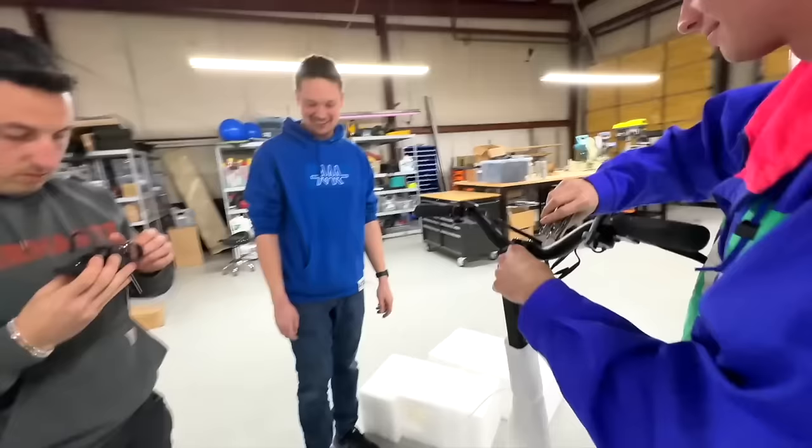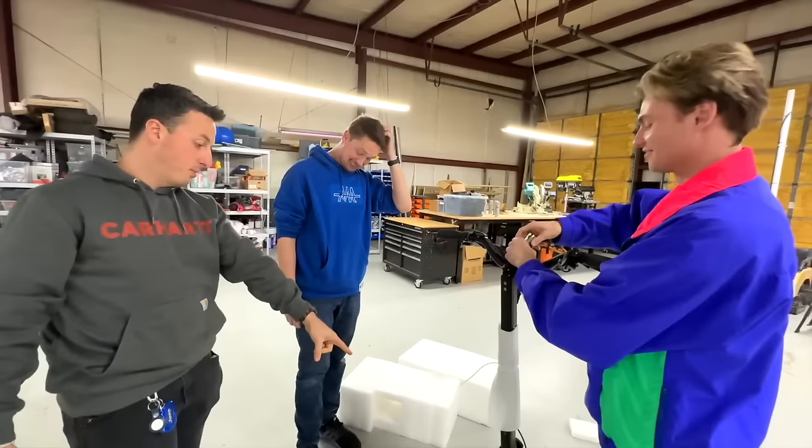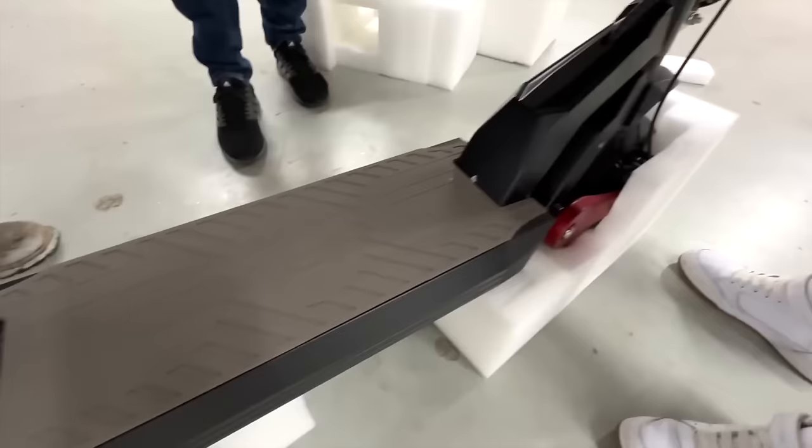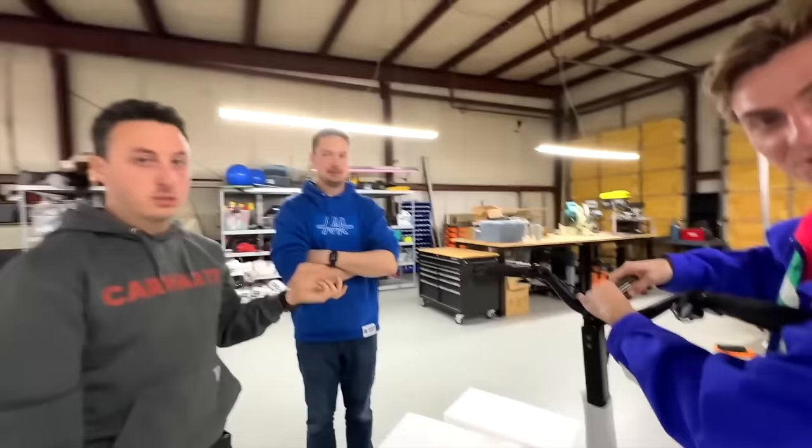We just got suspension and everything. I mean, this is a dual motor. So you got a motor on the front, motor on the back. Wow. You got hydraulic disc brakes. It's two-wheel drive? Yes, two-wheel drive, with independent suspension, front and rear. Hydraulic two-wheel drive scooter, front and rear brakes, front and rear suspension. So you can off-road this thing easily.